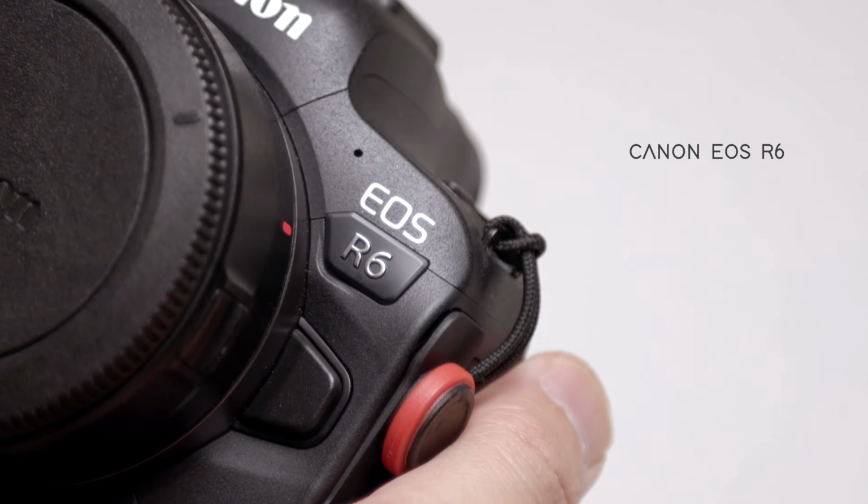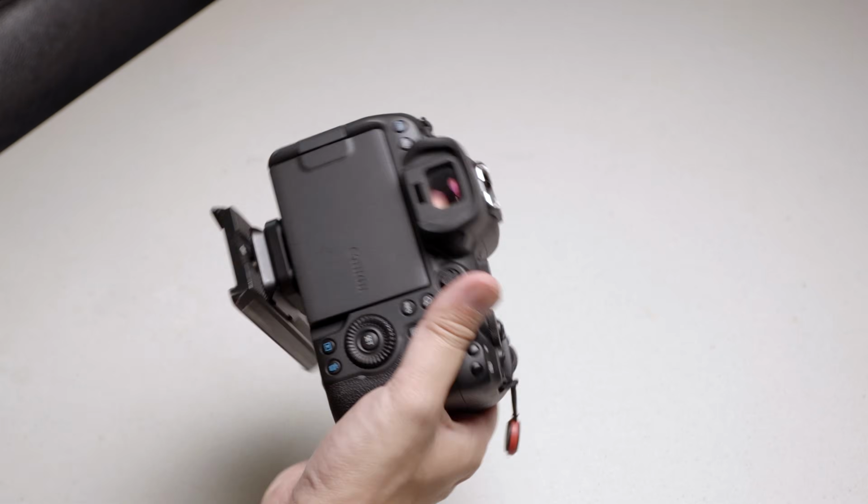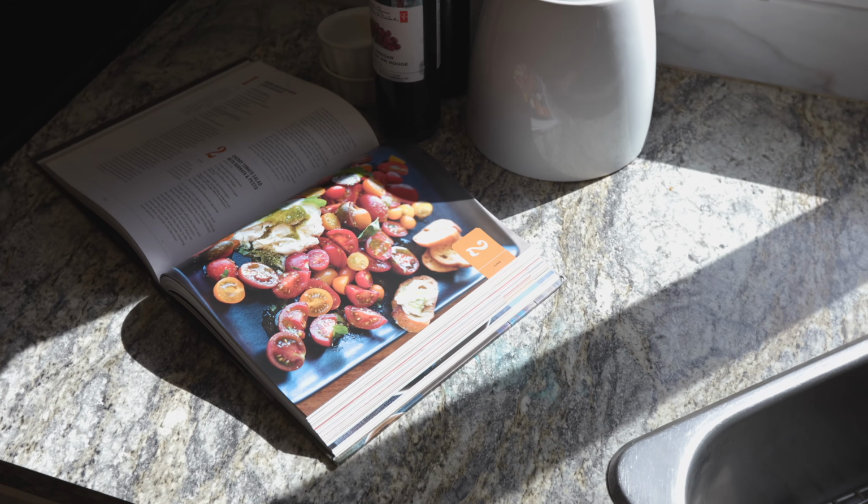As far as the camera gear that I currently use, I shoot my real estate videos with the Canon EOS R6, that's capable of shooting 4K at 60 frames per second. The reason why I recommend shooting with Canon is because they have really good in-camera colors, so you don't have to do a lot of work in post-production.